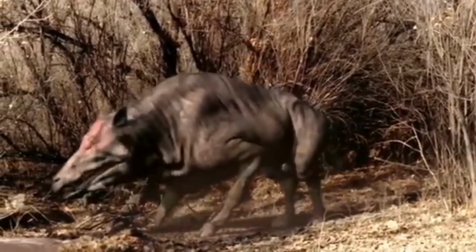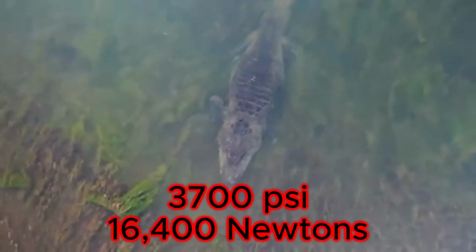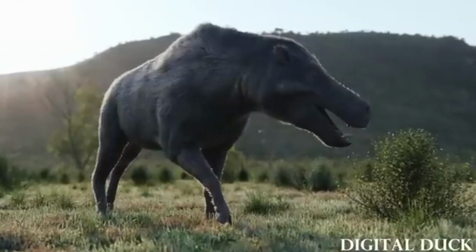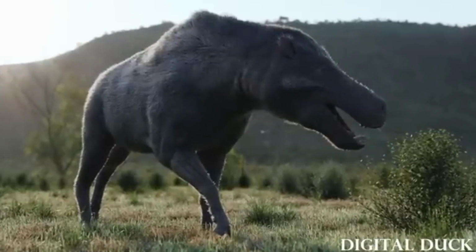Strength. Saltwater crocodiles can exhibit a bite force of a staggering 3,700 psi. This translates to roughly 16,400 newtons. They use this bite force to hunt basically everything in their environment, including, but not limited to, people, buffalo, and even sharks.